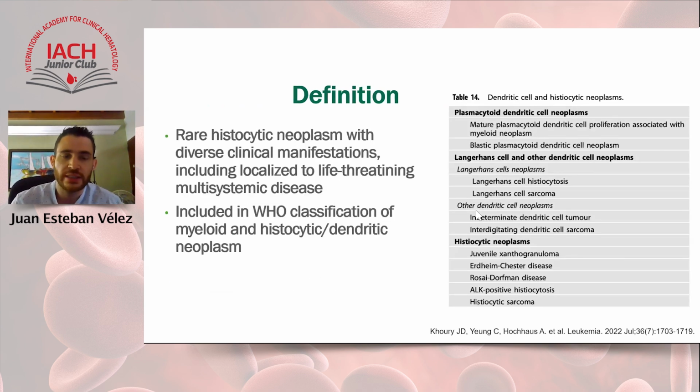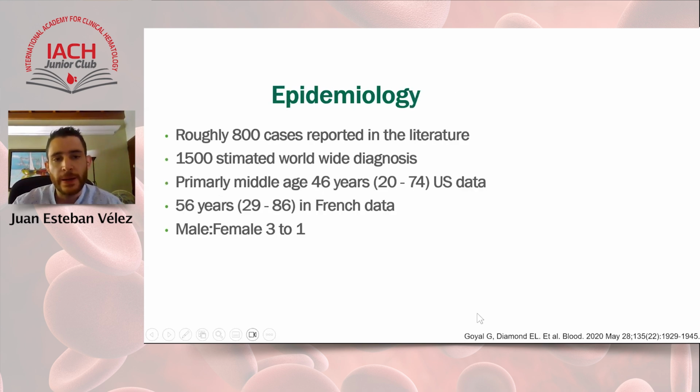So the definition is that this is a rare histiocytic neoplasm. This is a non-Langerhans histiocytosis with diverse clinical manifestations, including localized, life-threatening, multisystemic disease. It's included in the whole classification of myeloid histiocytic and dendritic neoplasm, as you see here in this box, which is from the full classification.